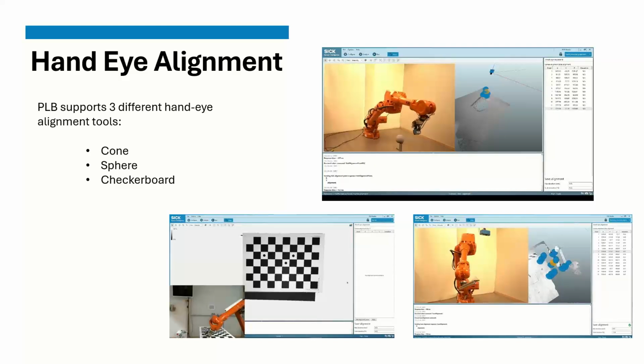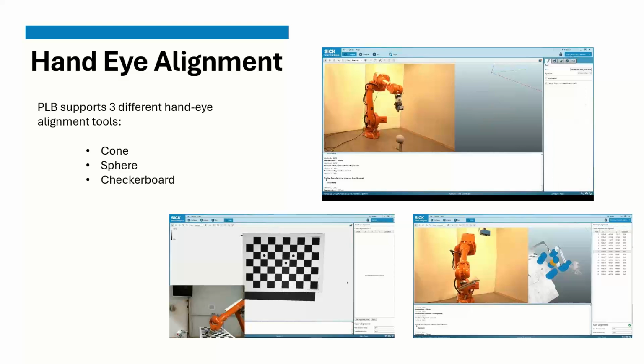And then the last way of doing this is the grid that you see at the bottom left. This is mainly for depalletizing, where you can just show the camera a grid, touch off on a few different points with the robot, and then we can again understand where the robot's coordinate system is relative to the camera. The main thing again is that we're going to learn the coordinate system of the robot in the camera, so that when we report positions to the robot, those positions are in the robot's coordinate system. There's no post-processing on the robot's end after this hand-eye alignment process.